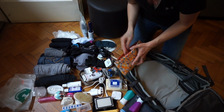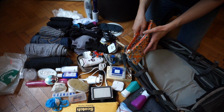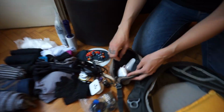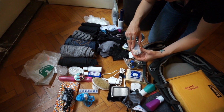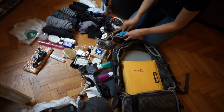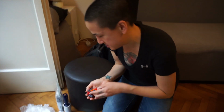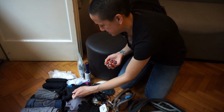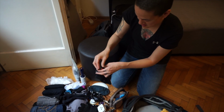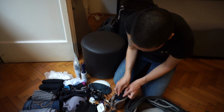So when I pack things, I try to put little things into big things to take advantage of all of the space. So this thing I want to protect, so I'm just going to put it into a sock, actually. That'll protect it. Smart. Put it in here.